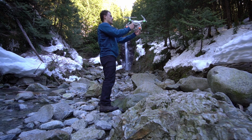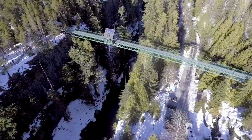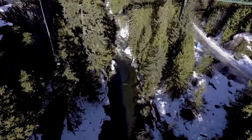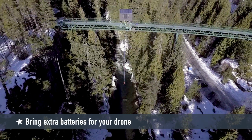One of my favorite shots to get with the drone is actually a really easy shot. All that you do is you fly up and you fly backwards, revealing a really nice vista. It's a super simple shot to get, very easy and very safe, but sometimes you can get some really nice images from that. Make sure to bring extra batteries for your drone.